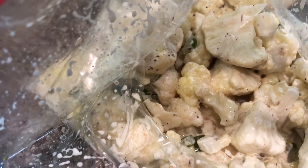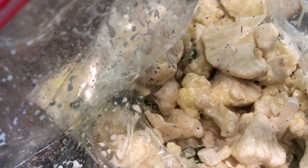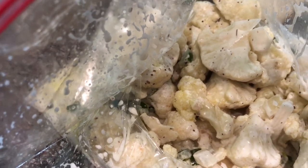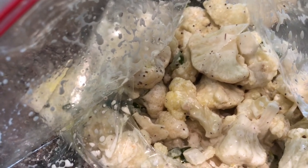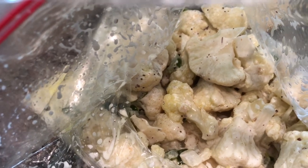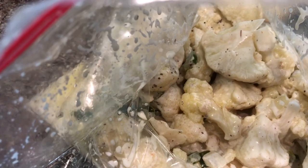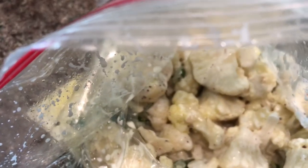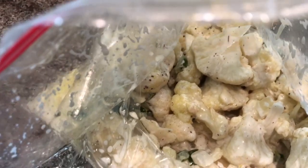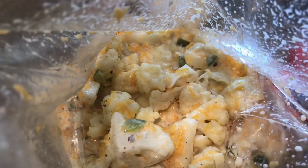I added 1/3 cup of heavy cream, a half a cup of sour cream. I added the sea salt in there, which was a 1/4 of a teaspoon. And I'm about to mix the eggs in with the cauliflower. And the last thing I'm going to add is the cheese. So this will be ready to go in a baking pan on Monday afternoon.